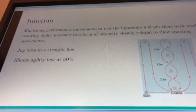The Illinois agility test, only perform this at 50% to begin with. We don't want him to go in and overexert himself and work too hard straight away. An image can be seen on the right hand side of the screen here showing the test. This will be done to test the agility because his ankle will be twisting, turning and working throughout the entire duration of doing this run.